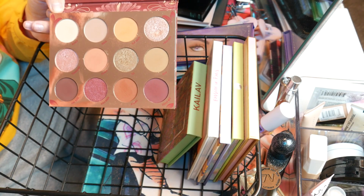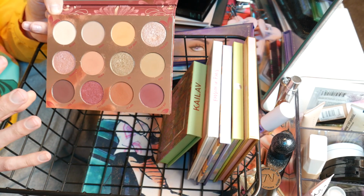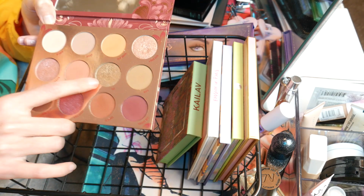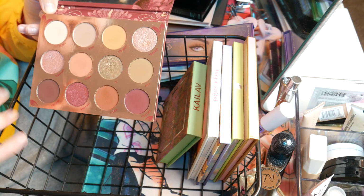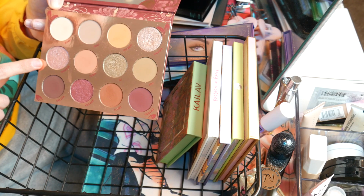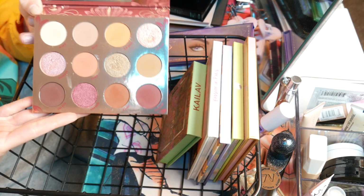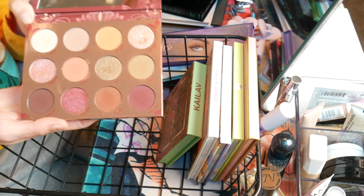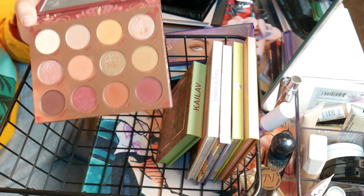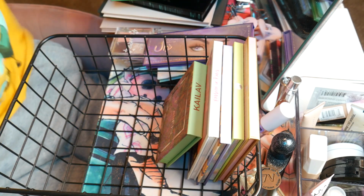I think that the formula in this palette is of the good Colourpop formula. The shades themselves are absolutely gorgeous. The shade TLC is kind of like a duochrome shade, and it really can transform a look. Same with the Throwback shade. This is a beautiful, beautiful palette, and I think this is my favorite Colourpop palette of all time. Just as far as the formula and the color story and all of it, I reach for this so much, year round.